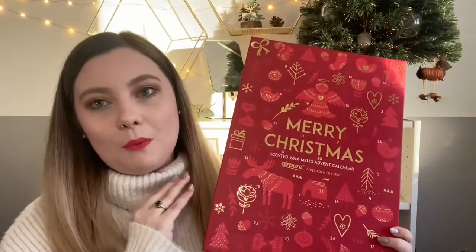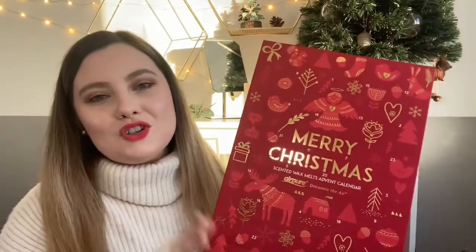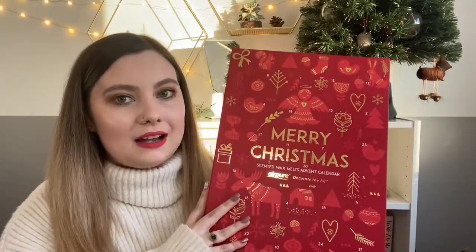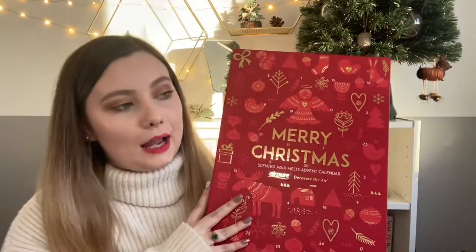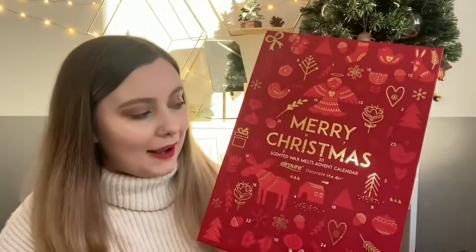As I said, it was from Home Bargains, and it is the Air Pure brand. Yeah, it's become a bit of a tradition to get her an advent calendar like this. Obviously they're quite affordable as well. She has in the past had Yankee Candle, Party Light, Airwick, but she said she didn't want an expensive one this year, so I thought this one was a great choice, obviously just a few pounds from Home Bargains.